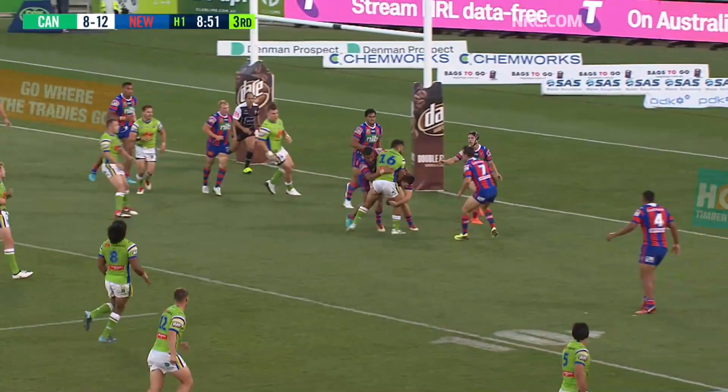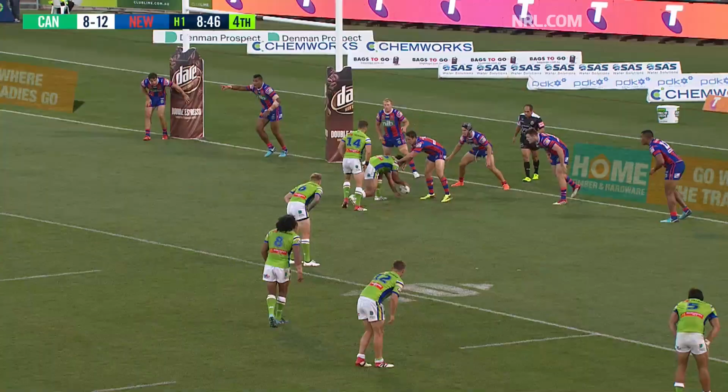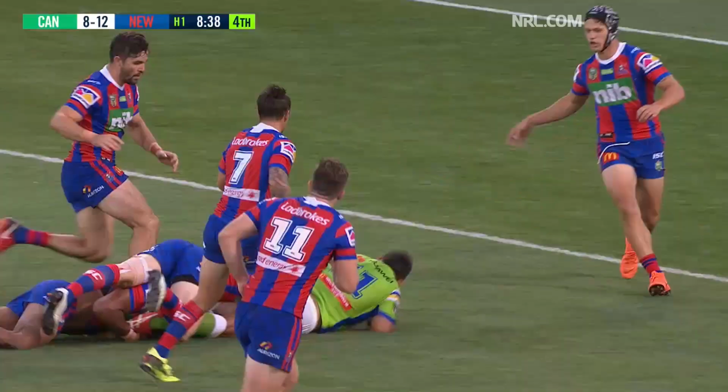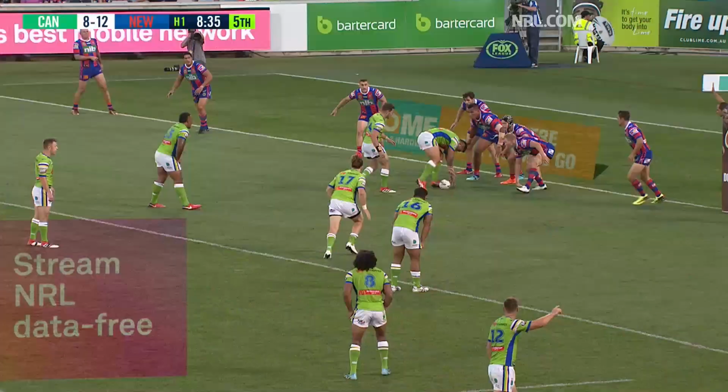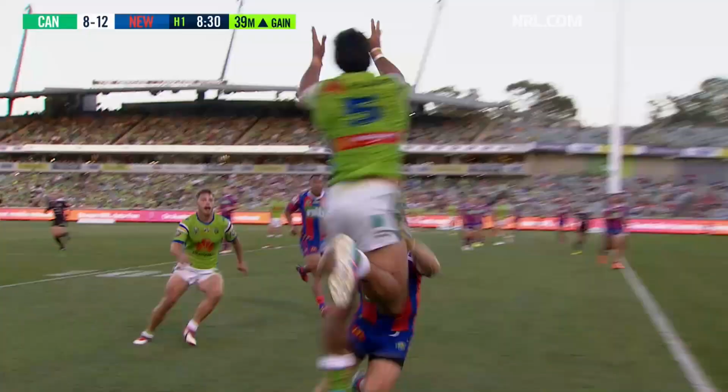Williams. That's Louis. He's only a metre short. Caesar again. Williams. Papali stops. Papali! Almost through. Williams puts it in the air. We've got a chaser. Papali inside.